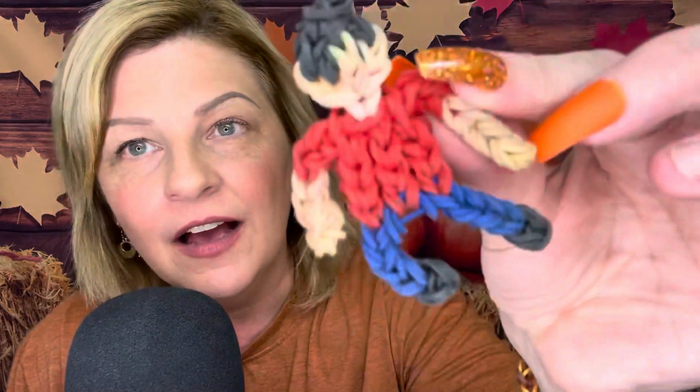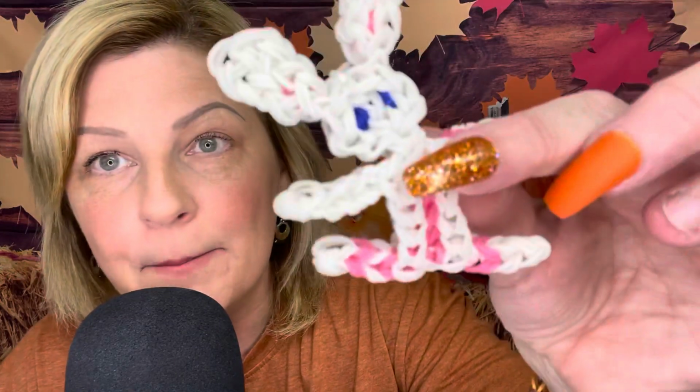Okay, this is not fall stuff, but I can't help it. Look at that. These are rainbow looms. Look at this one. This is like for Easter. Look at this, a bunny. That is so cute. What else do we have?